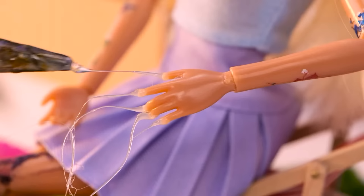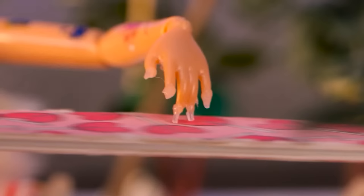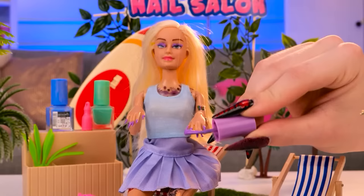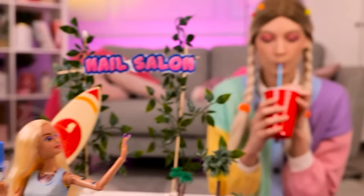We're gonna trim them to a nice length. We don't want them to hurt your skin. And nail polish of your favorite color. Ooh, I love purple! Done? Oh, look at my gorgeous nails! How do I look? You look amazing, girl. Thank you!